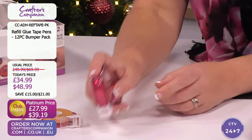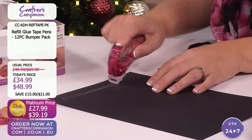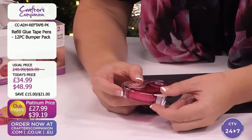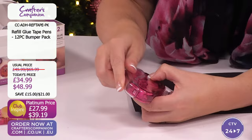Now, if I show you just how easy it is, once we flip this bottom part down, you don't have to apply much pressure, you just get that absolutely perfect. Oh, brilliant! I've been hoping it would do this. What? Oh, no. What are you doing? It always sometimes happens where you get a little bit. That would be your old tape pen ruined. Yeah. Not anymore. I don't actually know how I've managed to do that. I think I've been fiddling with them in the box.